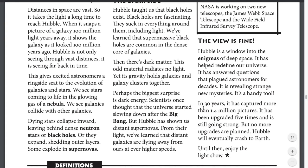It's a handy tool. In 30 years, it has captured more than 1.4 million pictures. It has been upgraded 5 times, and it is still going strong. But no more upgrades are planned. Hubble will eventually crash to Earth. That's what happens to these things. Until then, enjoy the light show.